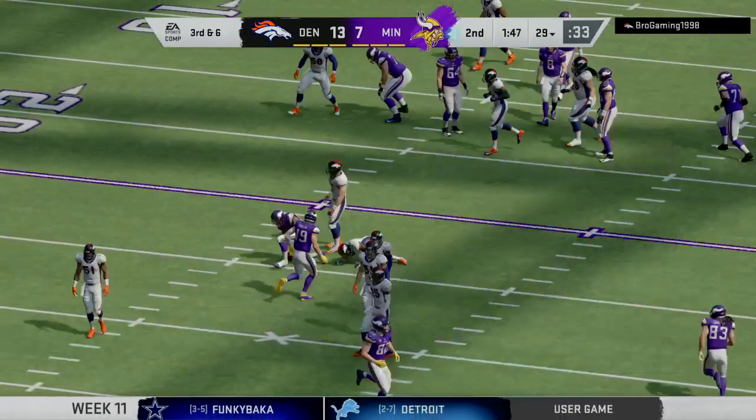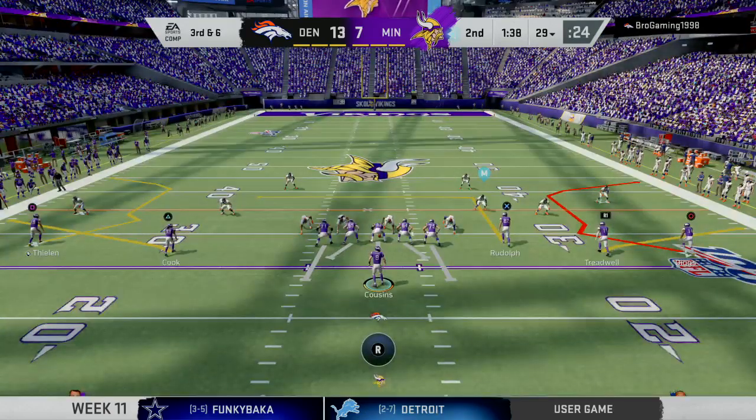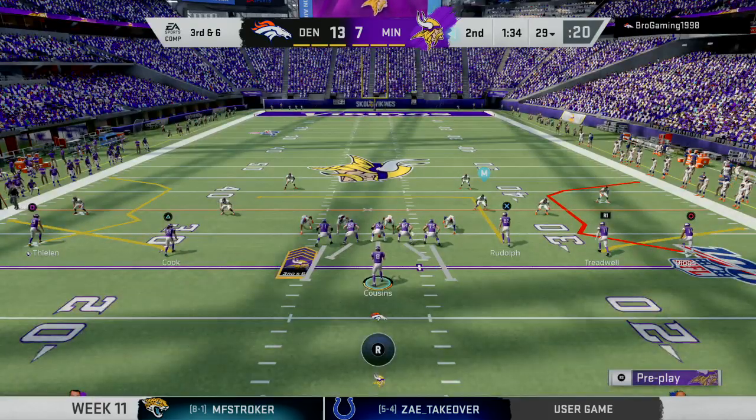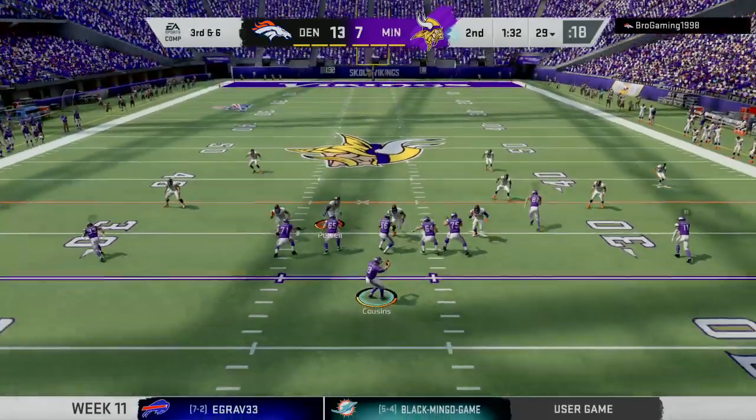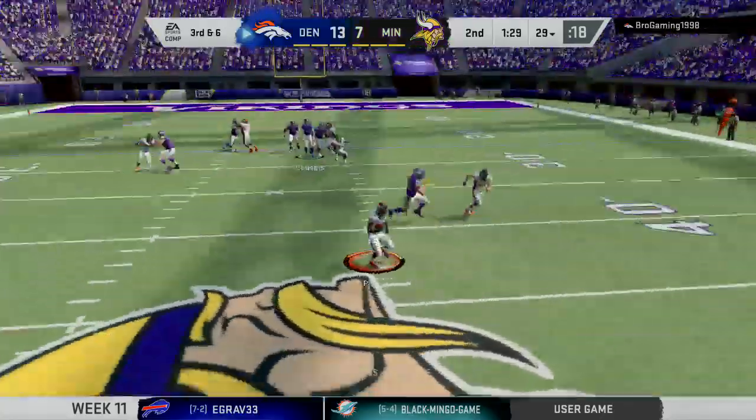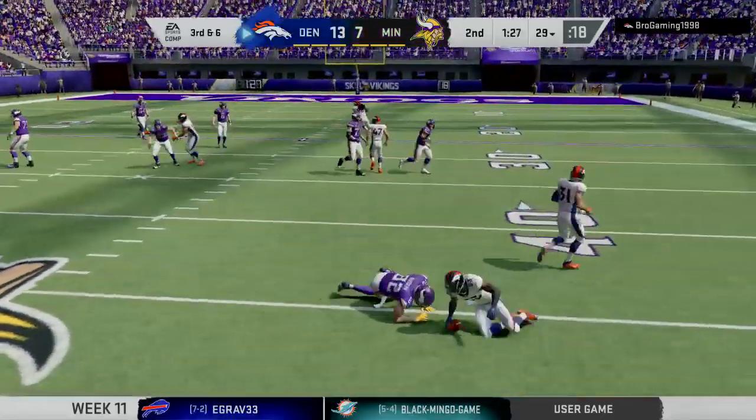We didn't need to ask around the league, but we got to confirm this guy's a good player. They've got to find a way to get him more involved, call a few more plays that target him. Absolutely, because here we are toward the end of the first half, and that's the first target, not just the first catch, first target. Looking for his tight end Rudolph, and it's intercepted.